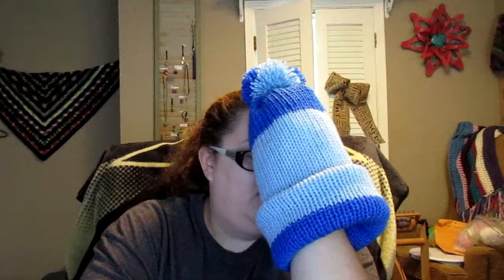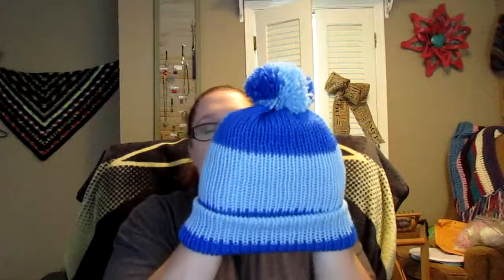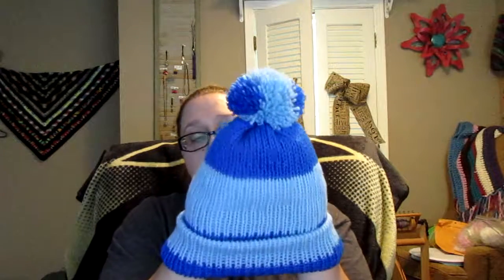I was trying to make one of those baby snuggie, why can't I think of them? I can't think of my words. Those baby snuggie pouches or sacks. But I didn't have enough yarn. It wasn't going to be long enough. So I turned it into a hat. Still really like it. Super cute.